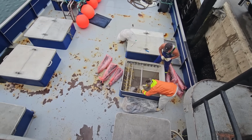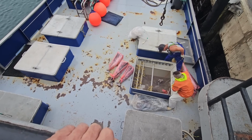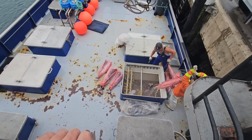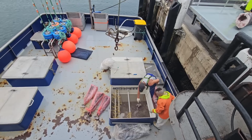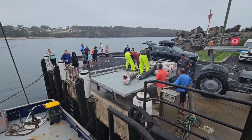Bags we call pups, they're about 30-40 kilo. Yeah, so that's what we're up to, unloading at Ulladulla.